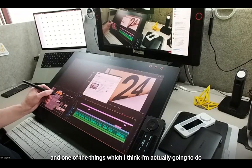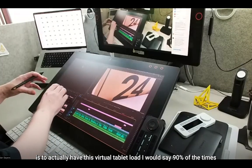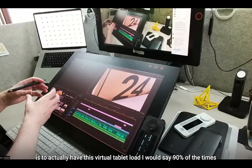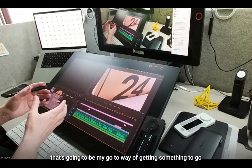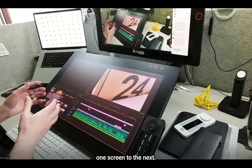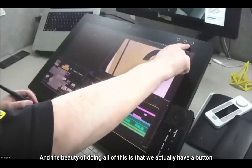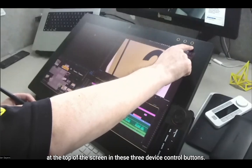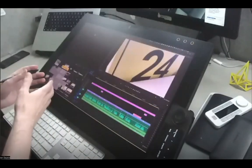And one of the things which I think I'm actually going to do is to actually have this virtual tablet mode. I would say 90% of the times when I need to move things around the screen, that's going to be my go-to way of getting something to go from one screen to the next. And the beauty of doing all of this is that we actually have a button at the top of the screen in these 3 device control buttons. One of these buttons is set up to instantly bring up the virtual tablet mode.